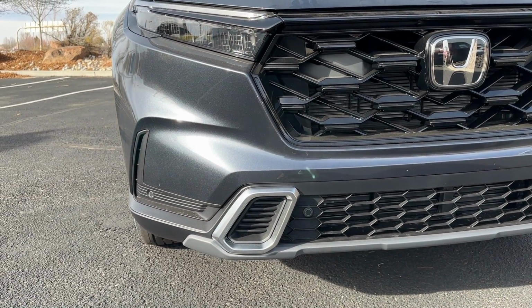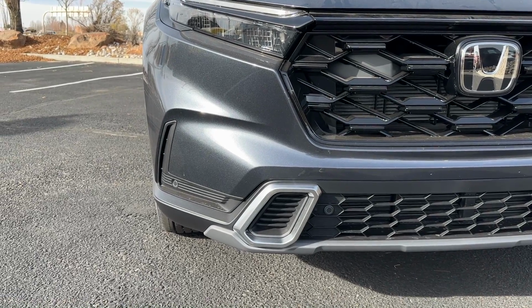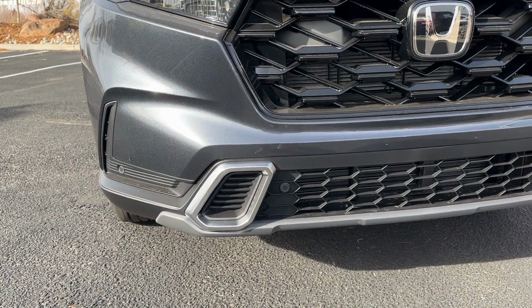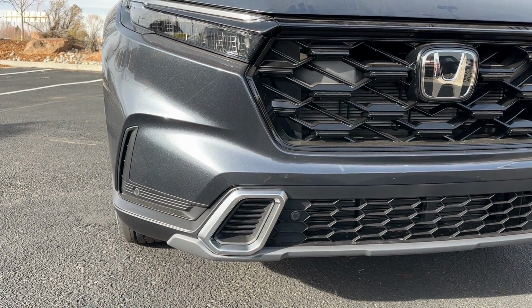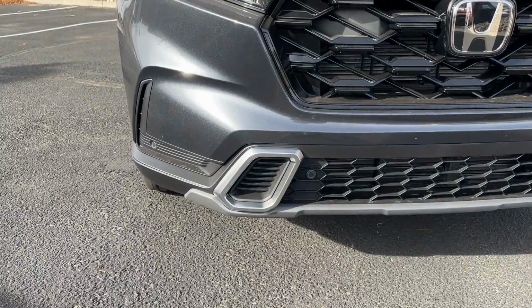On the Sport Hybrid, which is the lower hybrid, this piece will be black. And on the Sport Touring, it's kind of like a brushed aluminum look, kind of chrome-ish color. So that's a big giveaway that this is a hybrid, and the chrome is a giveaway that it is a Sport Touring. Sport will be black.